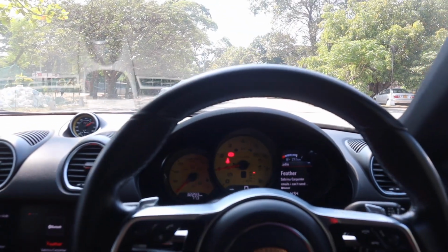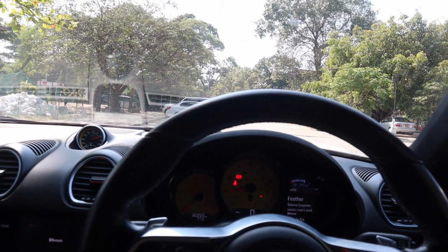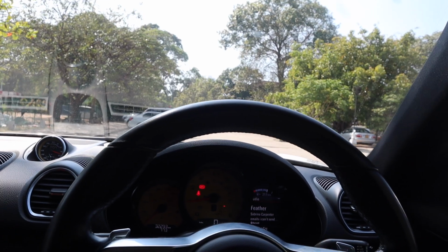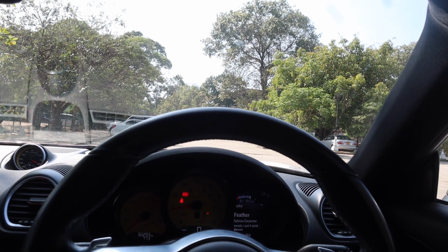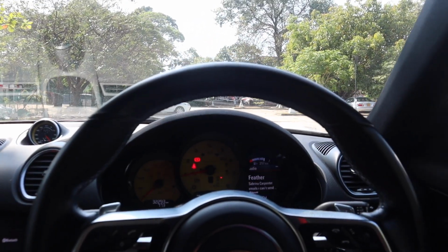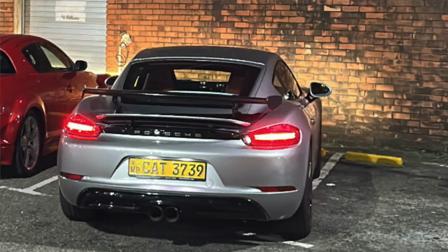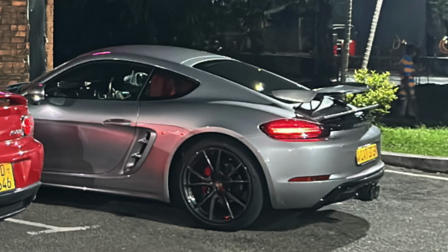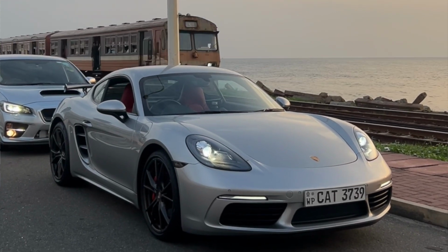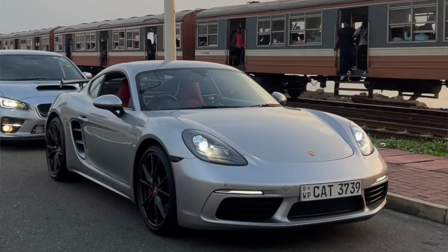There are lots of people who dislike the way the first gen Cayman looks, the 987. They greatly improved with the 981, and I think the 982, which is what this is, was just a slight improvement over that. I think the car looks really, really good, especially from the side profile. The rear three-quarter profile I really like. Not so much the front. I think the front is the real minger corner of the car, if you want to put it that way.